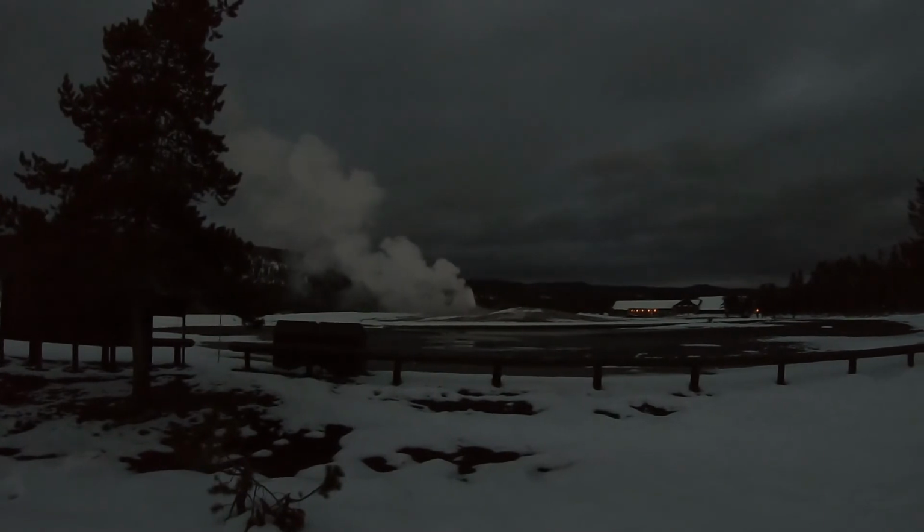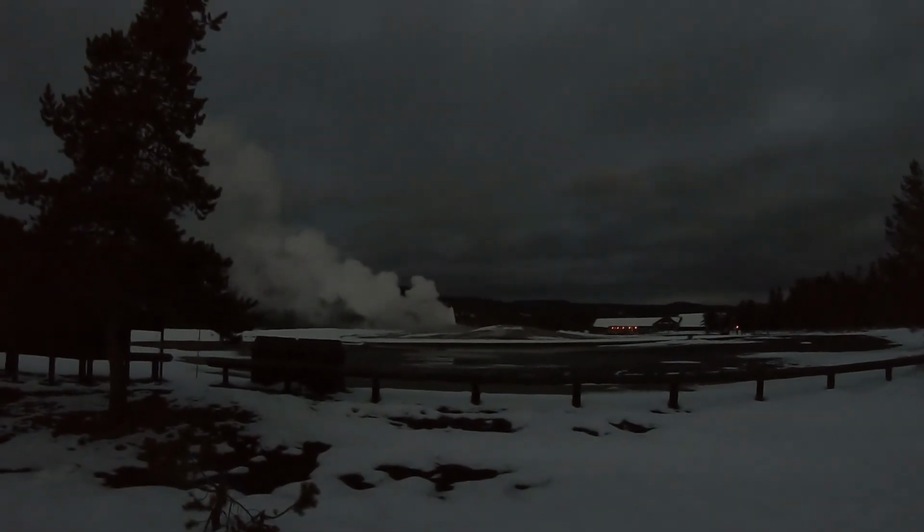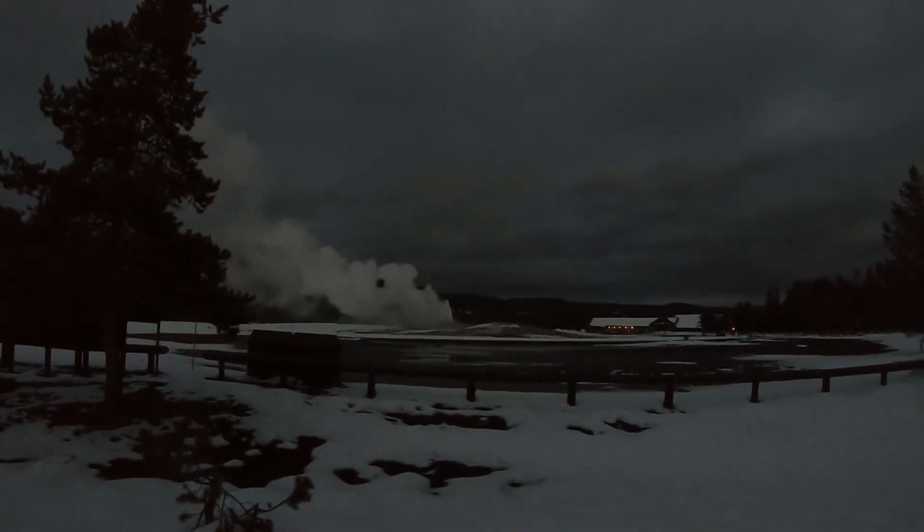So just as we were coming back up the hill, we saw Old Faithful Geyser, and it started erupting here just as we crested the hill. So it's starting to get dark here, but we're gonna make it back to the ski shop in time before it closes and it gets too dark, and we got to see Old Faithful. Great timing overall.